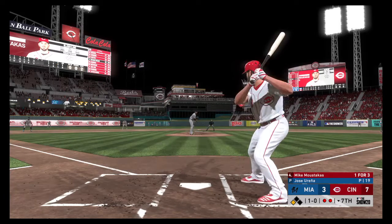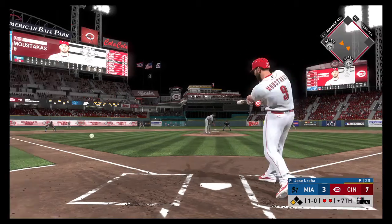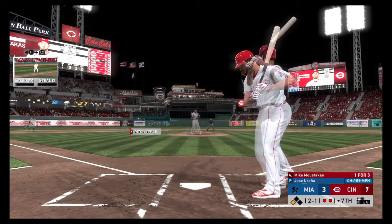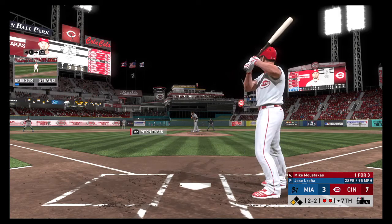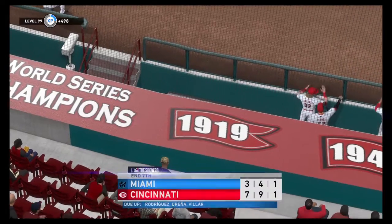Ready with the first pitch. Here it comes. Started to go around there, but he holds up. Ball one. Now a swing and a hard hit grounder, but a foul ball. 1-1. Open stance by Moustakas, and now the pitch. Good pitch there down below the zone. Got him to go after it. And he got him, minimizing the damage.